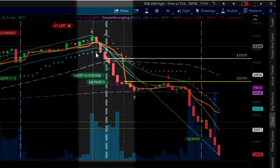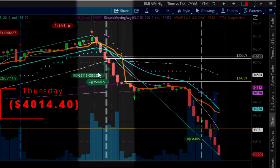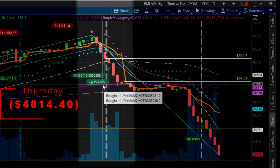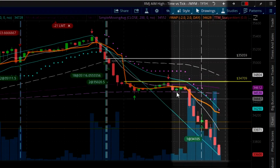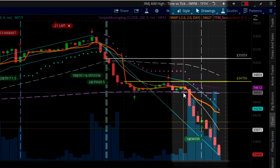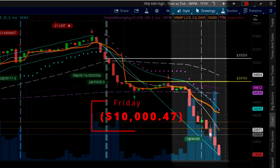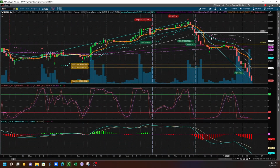But essentially, I went long, and on Thursday, in this section, we had a net mark-to-market loss of $4,014.40. And of course, Friday went from bad to really, really bad. And that gave us a mark-to-market loss of $10,000.47. So I'll dig deeper on that.